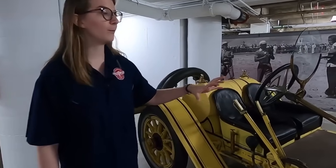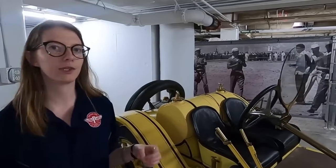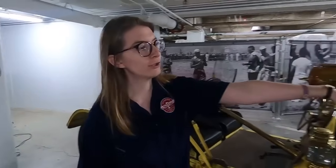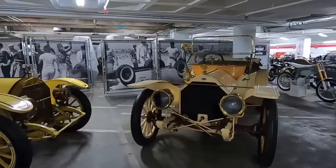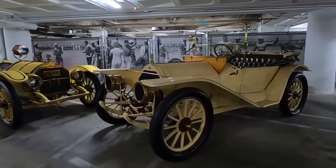Now, the Mercer, because it's able to get up to such speed and it's so technologically advanced for the day, you would be spending close to $3,500 on this car in 1913. Which is why our Regal here, which is the car next to it, was actually known as the poor man's Mercer. So this car you could maybe buy for $900, but you can see they're very similarly styled.